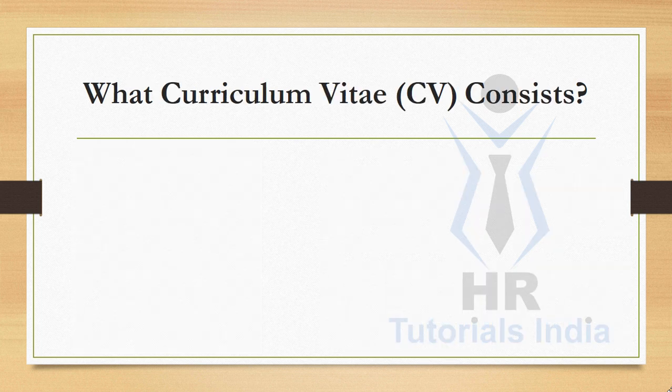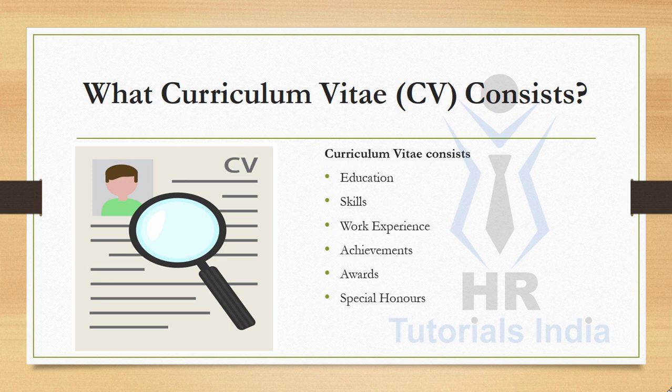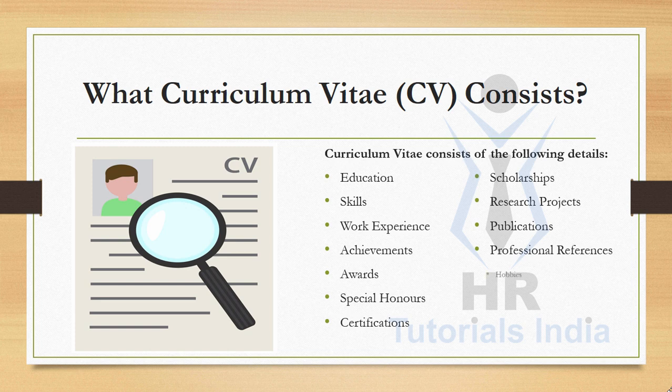What Curriculum Vitae or CV consists of? Now let us see what are all consisted in Curriculum Vitae. Curriculum Vitae consists of the following: education, then comes skills, work experience, achievements, awards, special honors, certifications, scholarships, research projects, publications, professional references, hobbies and interests. So this is the list of points which are to be mentioned in the Curriculum Vitae.